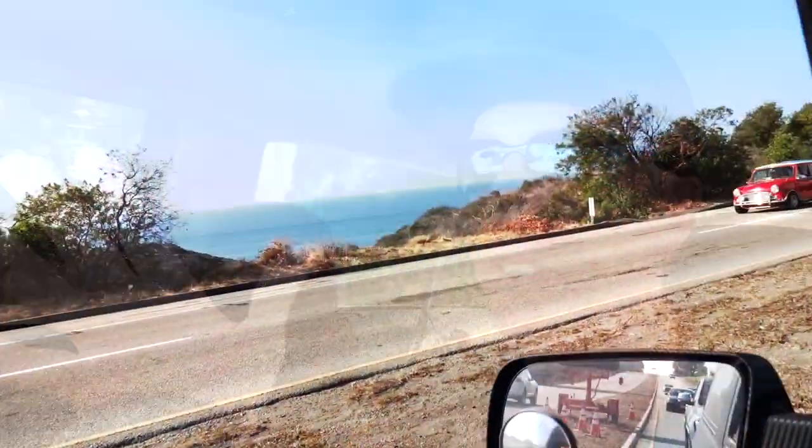Plug 453. Can you tell it's Car Show Sunday here in Malibu? There's a freaking cool car on every corner.